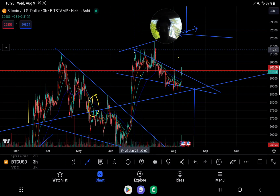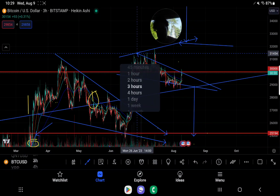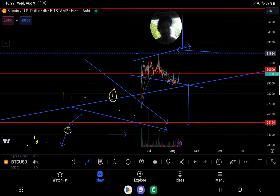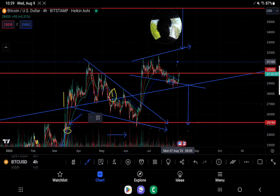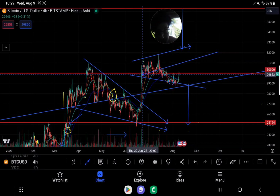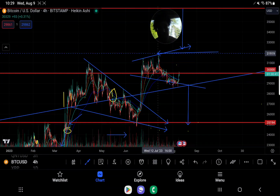So Bitcoin in the 3 hourly, you can see it here. You can see it in the 4 hourly. Put it in the 4 hourly because it's a higher time frame. But Bitcoin clearly to me, let me get this arrow back out. Clearly, we had support here, resistance, support, resistance. This is confirmed already. It was a broadening wedge.